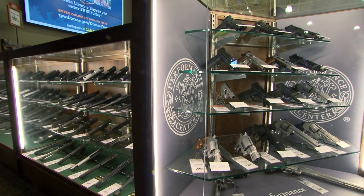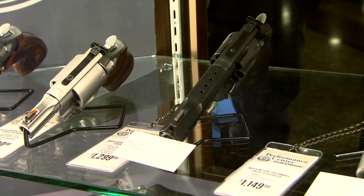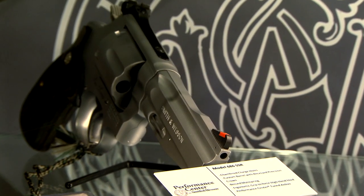When you look at our competitors, they don't really offer a custom type package. I mean, yeah, you can get custom guns from smaller outfits. You pay a lot more money for them than you would for the stuff coming out of the Performance Center, yet you're getting a custom gun. So you're getting something a lot better than standard production. And our competitors really don't do that.